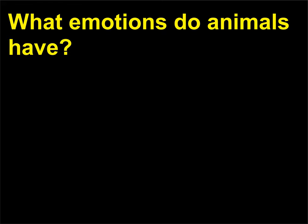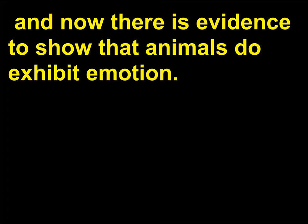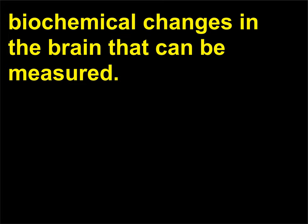What emotions do animals have? Many pet owners say that they know when their animal is happy or sad. And now there is evidence to show that animals do exhibit emotion. Researchers have found that emotions are accompanied by biochemical changes in the brain that can be measured.